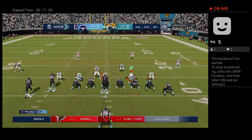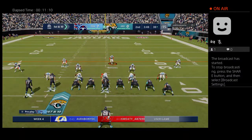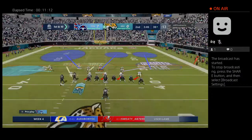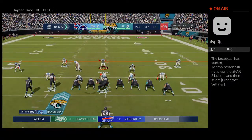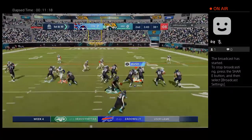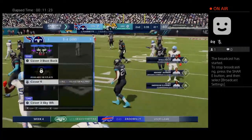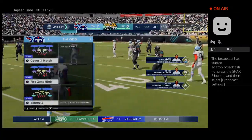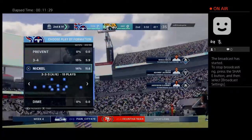So how about that for a chain mover? They're all the way down inside the 40 now for 1st and 10. This is Fournette, and he still has yet to get on track in this first half as they're going to stop him behind the line. It's a loss of 4 there, bringing up 2nd down.